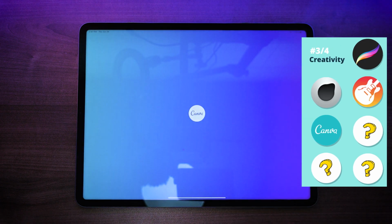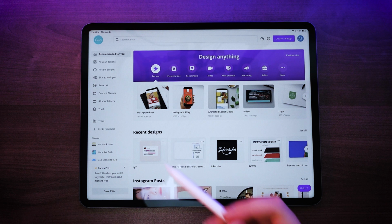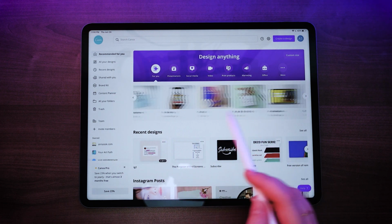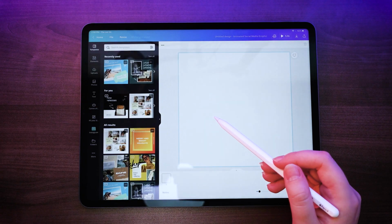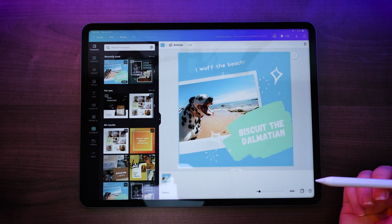Next up on the creativity list is Canva, and I definitely had to include it. Canva allows you to create so many different forms of content. You can create Instagram posts, stories, animated social media, and all this fun stuff. Like so, and it's so easy.